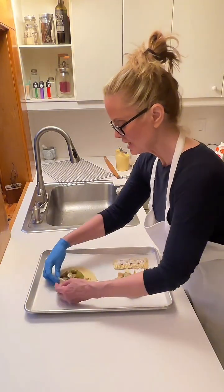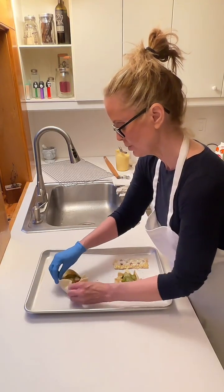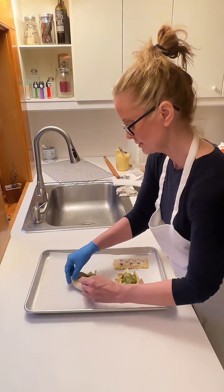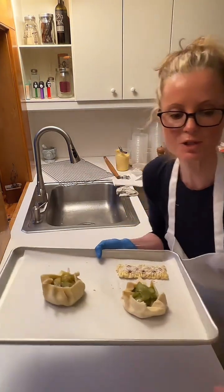And I'm actually gonna get it in the freezer before I egg wash it because it's so soft. I need to give it a little bit of structure. Yeah, these are gonna bake pretty. You can always make a video about it tomorrow. But you see how I made those into pretty little purses? Now I'm gonna put them in the freezer. I'm gonna do one more thing.